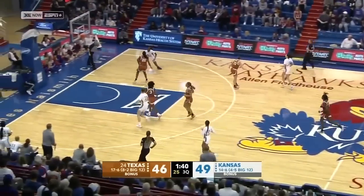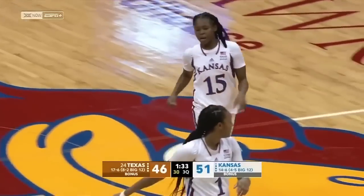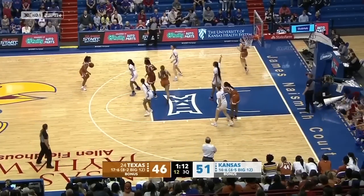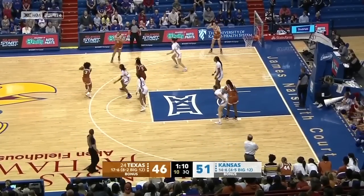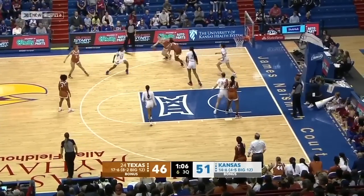What a game. Franklin goes with her left hand, scores it. You said Kansas wasn't doing what they normally do. They were just attacking. Once they've been moving the ball back and forth, they've been much more effective on offense. Yeah.